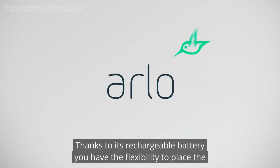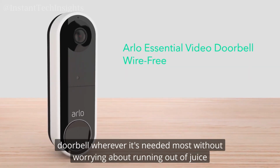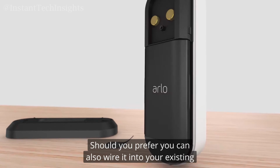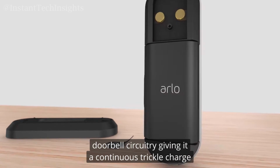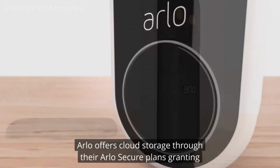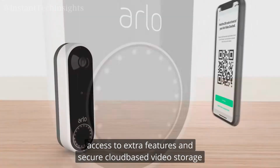Thanks to its rechargeable battery, you have the flexibility to place the doorbell wherever it's needed most, without worrying about running out of juice. Should you prefer, you can also wire it into your existing doorbell circuitry, giving it a continuous trickle charge. Arlo offers cloud storage through their Arlo Secure plans, granting access to extra features and secure cloud-based video storage.